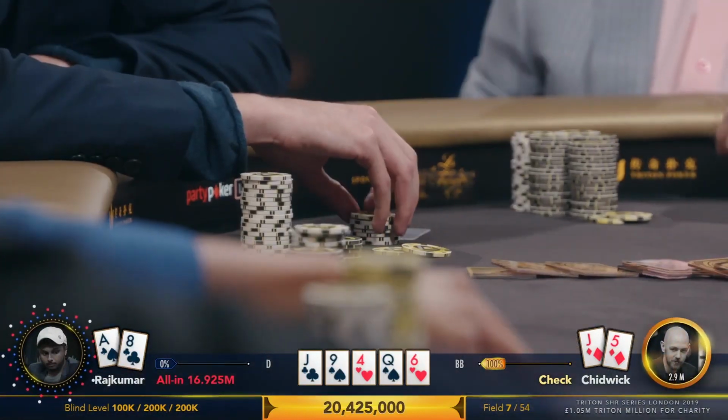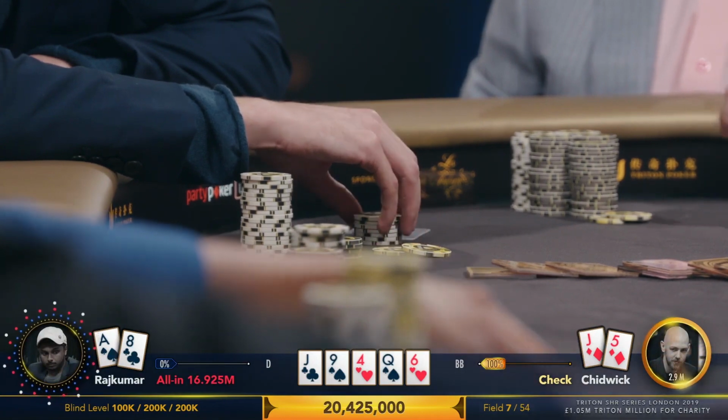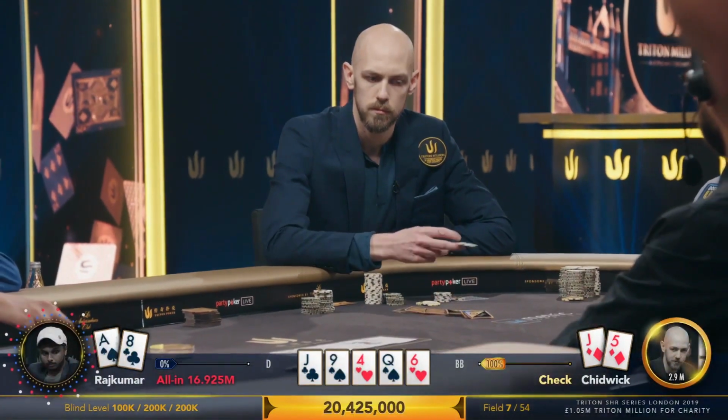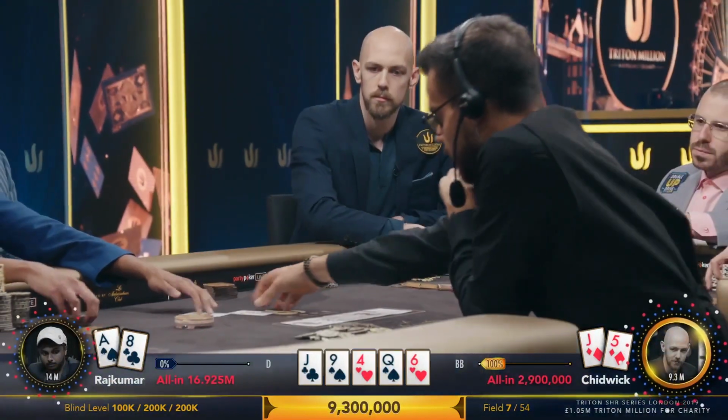And of course, it's going to be a bit hard for Chidwick, but as said, for the turn barrel, you could think that Rajkumar will do that a lot because he thinks Chidwick should not have a lot of queens, so his jack can be good. And we see the call from Chidwick.